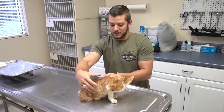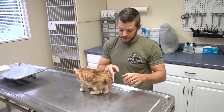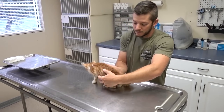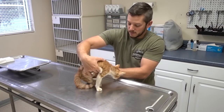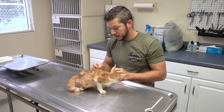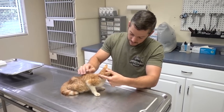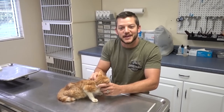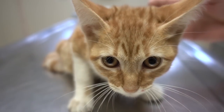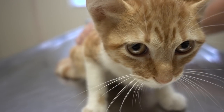He's still about the same on his feet back here, especially his right. He just, well, that might be an improvement from yesterday. I don't know. I think we might totally fix this kitty. I'm hoping. Spinal injury is always kind of weird, but that looks better than yesterday. And he's purring. Bring that camera in close. He's a happy little man.